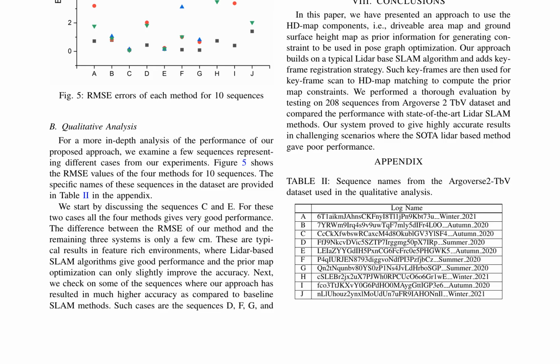A qualitative analysis is also conducted, examining the performance of each method for 10 sequences, as shown in Figure 5. In feature-rich environments, lidar-based SLAM algorithms perform well, and prior map optimization only slightly improves accuracy. However, in sequences D, F, G, and I, the proposed approach achieves significantly higher accuracy compared to baseline SLAM methods.